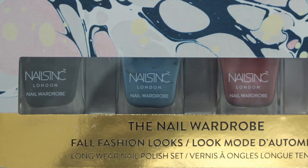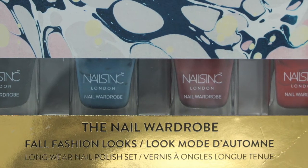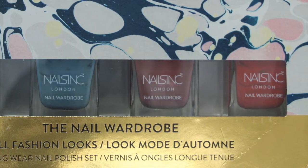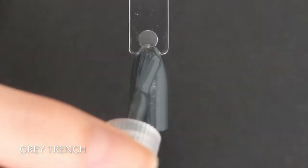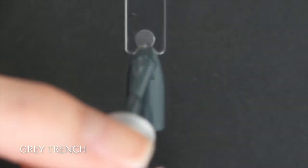So the next 4 swatches are from the Nail Wardrobe set. It comes with 4 smaller size polishes that are inspired by fall wardrobe staples. So the first polish is called Grey Trench. It's a really nice dark gray polish. It's opaque in 2 coats, and the formula is super buttery.